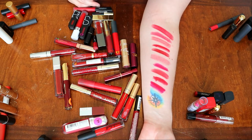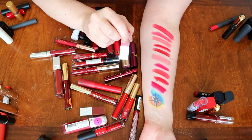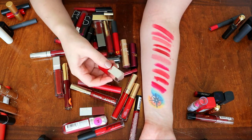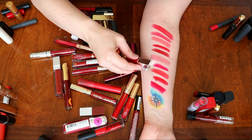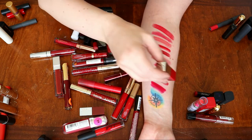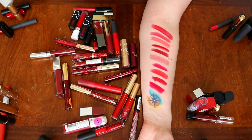That would be bad. Okay, so the next shade is from Clinique. This is Cherry Pop. And again, it's got that sort of kind of bluey pinky undertone that I just don't think I'm a fan of. So that's gonna go ahead and go in my declutter pile.